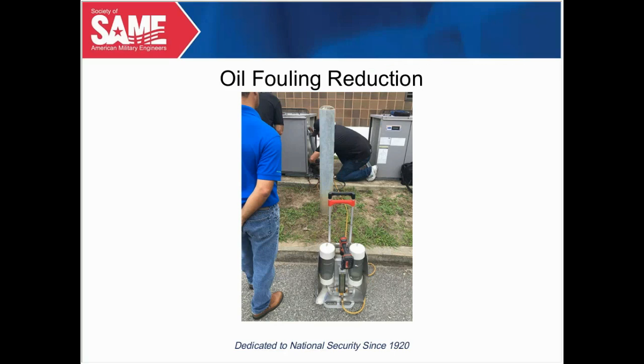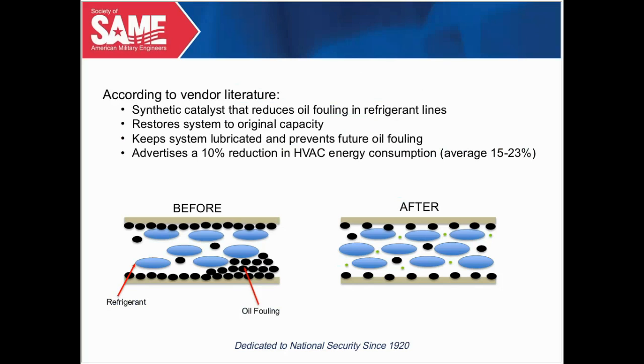The next technology that we've tested is an oil fouling reduction synthetic catalyst inside the refrigerant cycle. So according to vendor literature, it's a synthetic catalyst that will reduce the oil fouling in refrigerant lines, and it'll help restore the system to its original capacity.